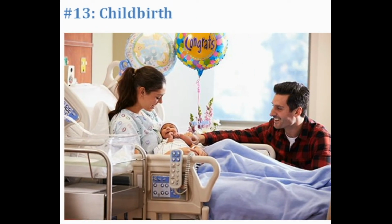Number 13, childbirth. What it is: anytime a child is born in the hospital under normal circumstances, that birth is included in the total. Birth and pregnancy complications cost an additional $5.6 billion per year. Number of hospital stays per year, 75.1 million. What it costs, $36 billion.